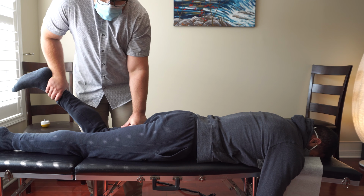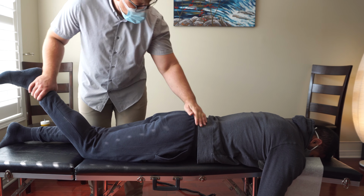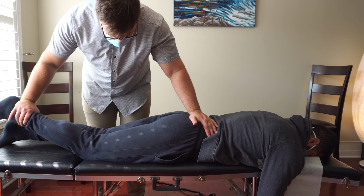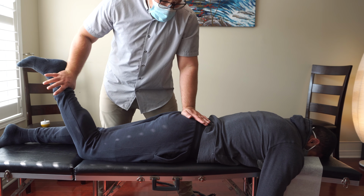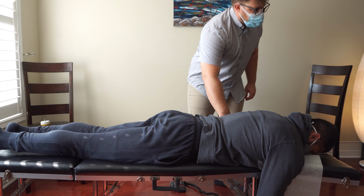I'm going to see if I can bring it down. Perfect. I'm going to switch you here and hold. Good. And then just to give you a bit of a challenge, hold that there. So the right SI joint ruins it. Sacrum ruins it. If we torque the sacrum the other way, you're good, and then you're good. So I am going to get you on your side, facing me over this way.